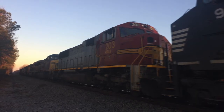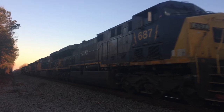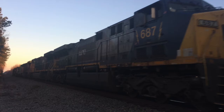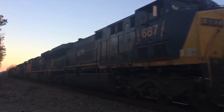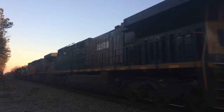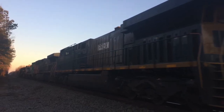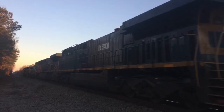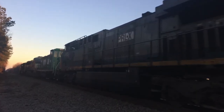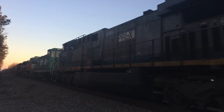The next three engines are XCSX AC6000s: 687, which was built in October of 1999, wearing the old YN2; PRLX 5012, which was built around 2000, wearing the old YN3 or YN3B colors; and the next one, PRLX 673, built in July of 1999, still wearing its old YN2 colors.